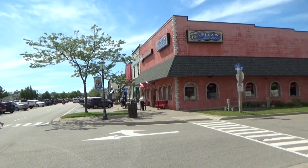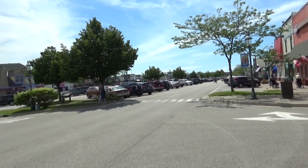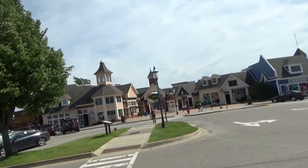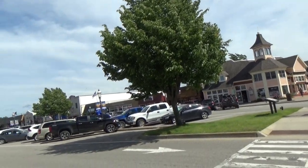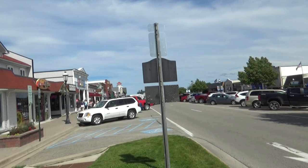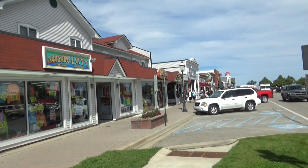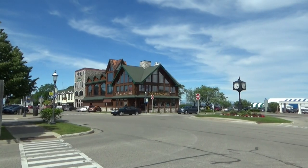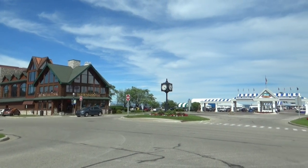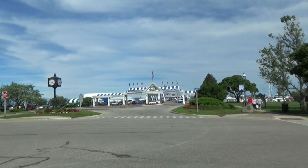Well, here it is, the modern economy, tourism. What happened to the trees? Where are the tall shade trees at? You get these little short, scrawny ones. I can't take too much of this. It's time to cross the bridge and go to the U.P. Here it is, the ferry gateway to Mackinac Island.